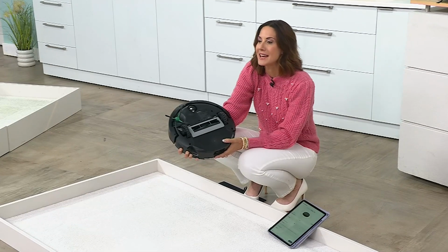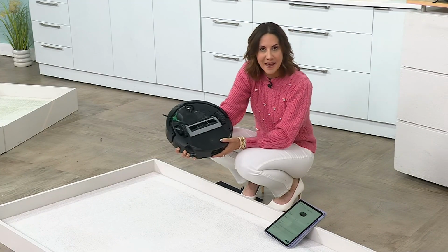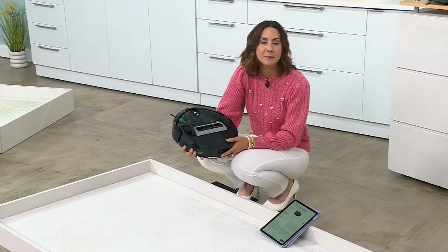It's always tempting because we can't deny it. It gives us time back in our day. I can get lost in all of the technology and all of the things that is going to make your house clean, but really at the end of the day, it gives you your time back. And what are you going to do with that time? Are you going to read a book, binge watch TV, maybe just sleep?